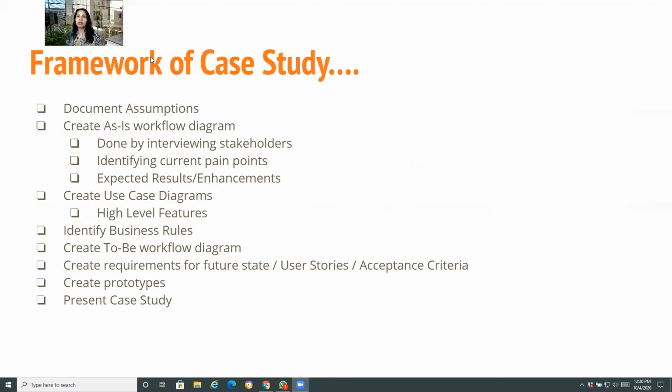So again, what I'm teaching you is a framework, and this is typically what you would do in your role as a business analyst and what we're doing in this case study. So hopefully, if you were working on a case study for your interview or in the job as a business analyst, you would follow this framework.